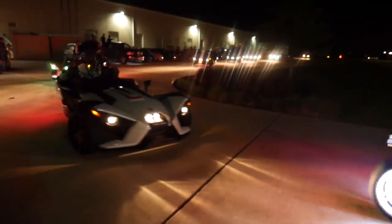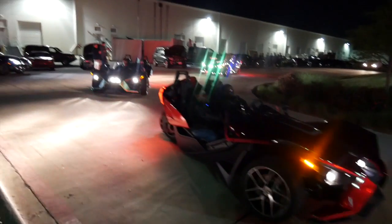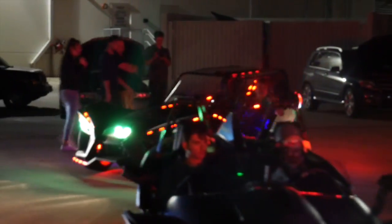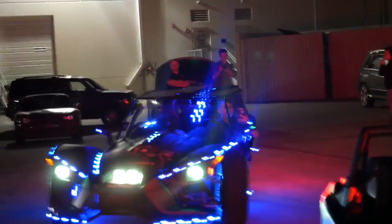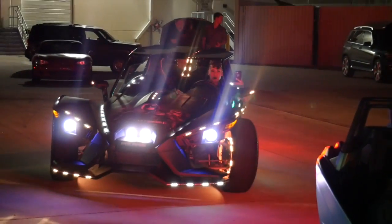Dude, that is epic. Oh my gosh, there's more. That one looks like Kit from Knight Rider, has the LED going across the front. But this one, it's like a blurb in there. Right? They're just that cool. The sun's always shining for them. He's got movies playing back there.